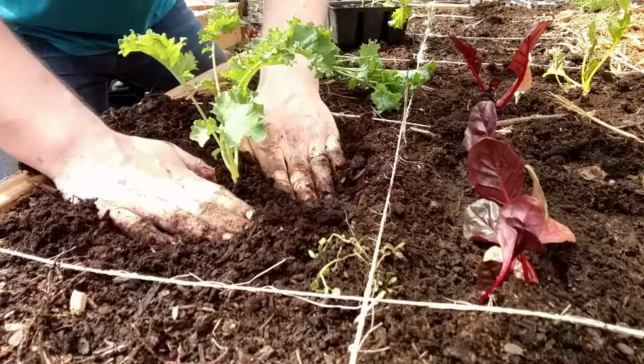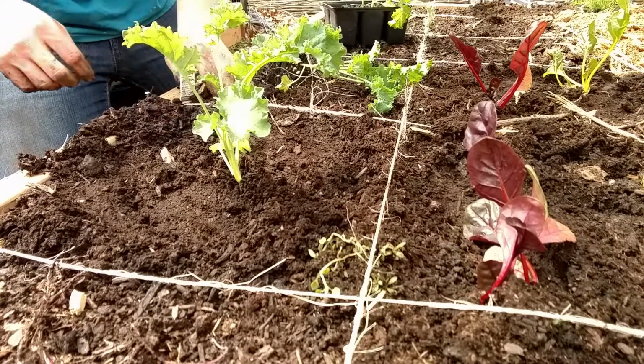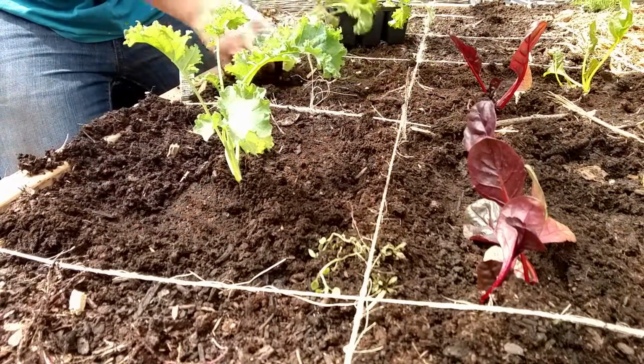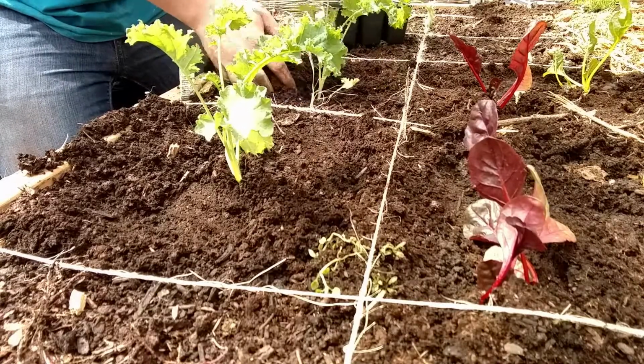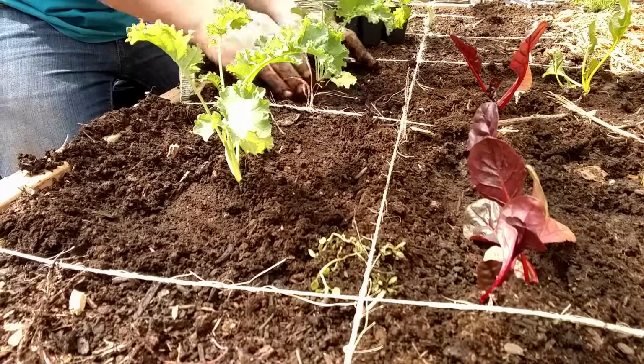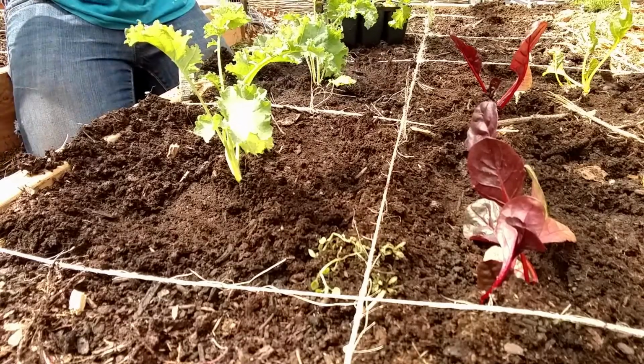It's also one of the most cold-hardy plants that I'll grow in my garden this year. That's especially important because this upcoming week is supposed to be pretty cold. I'm planting these crops a few weeks before the date of last frost, so I know it's a risk. But due to some time constraints, I decided to go ahead and do it.